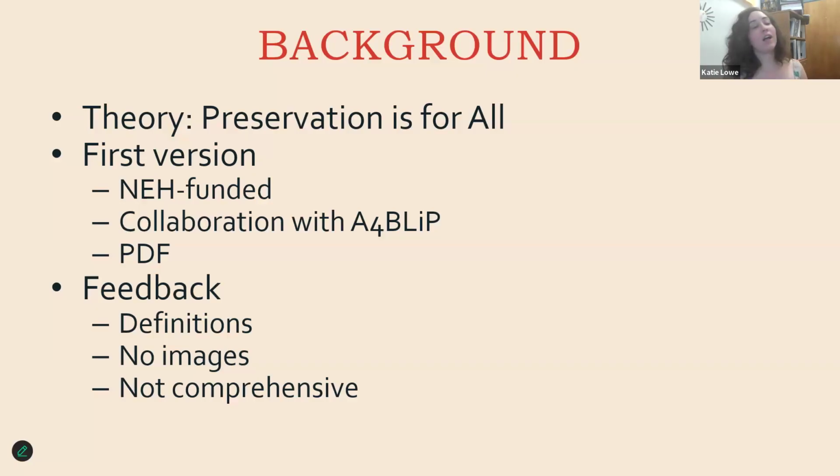So the first version, moving on from that idea of preservation is for all, was NEH funded. It came out years and years ago and was designed in collaboration with Archives for Black Lives in Philadelphia, which is an incredible volunteer organization, really working to support the collecting and preservation of archival material related to Black life here in the city.